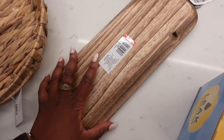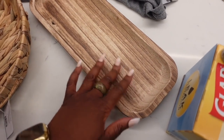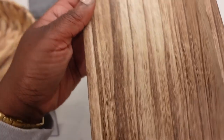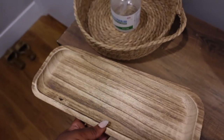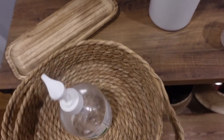I also did pick up this at Target. Target has that little $5 section and that affordable section. I needed something to put on my end table that looked a little bit cuter, just to put keys and little things like that. So I thought this would look a little bit better. If it doesn't work out, I'll find somewhere else to put it. But I thought it would look really, really cute if I put it here instead of the basket. Let me know what you guys think. I think that would look better.